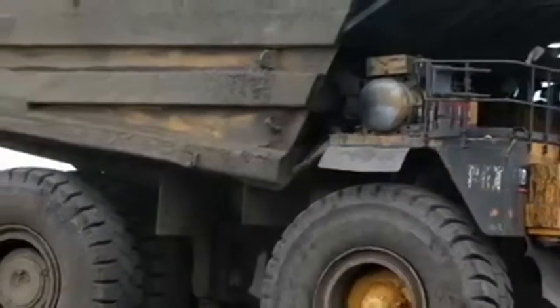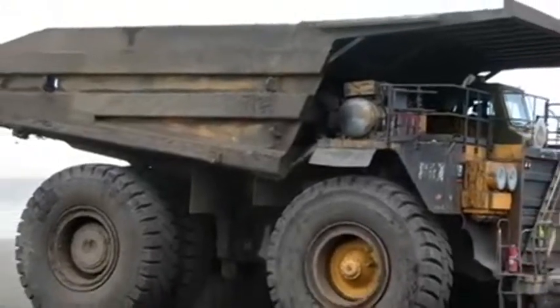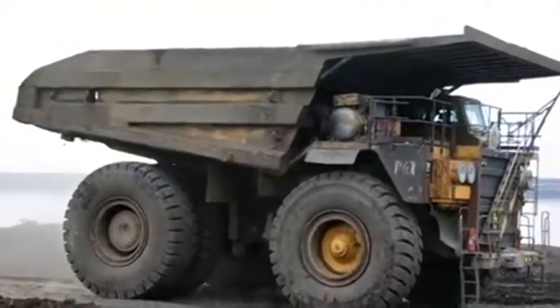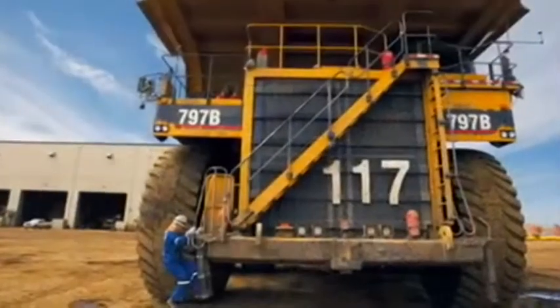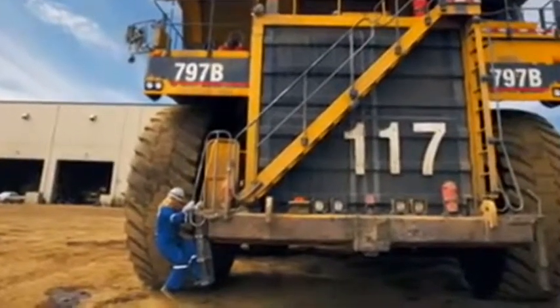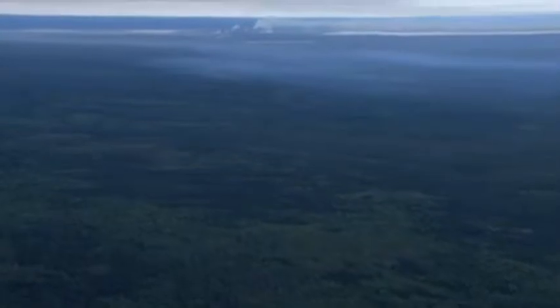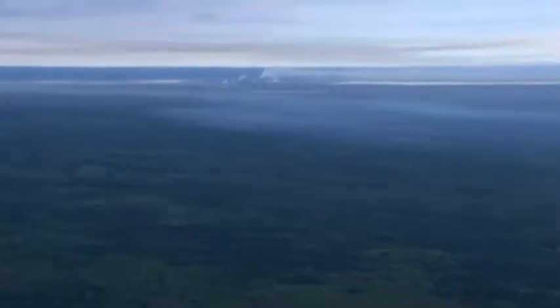It measures up to 3 stories high and costs $5 million. It has the capacity to carry a load of 400 tons, which means that at today's oil prices, each load is actually worth $10,000.